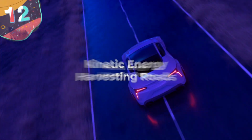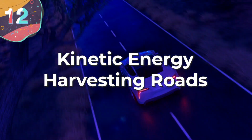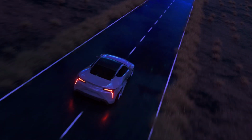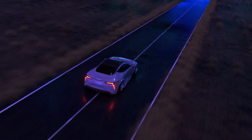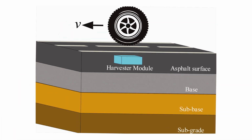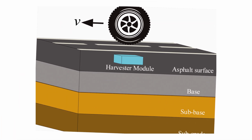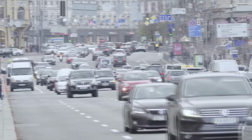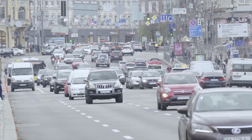Number 12. Kinetic energy harvesting roads. Kinetic energy harvesting roads are ones that have been designed to capture the kinetic energy generated by the motion of vehicles and convert it into electrical energy. Now, this form of energy harvesting is a potential game changer in terms of producing clean power and would significantly reduce emissions across the transport network.